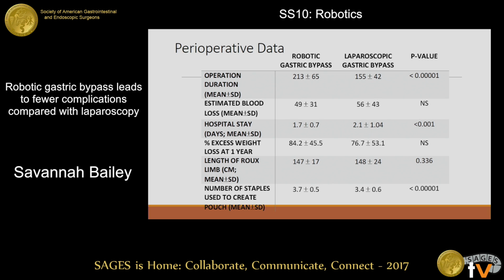The perioperative data, the big thing to highlight from here is the operation duration, which we found in the robotic group was about an hour longer than in the laparoscopic group, which proved to be significant. The estimated blood loss was pretty similar. There was no significant difference there. The length of hospital stay was also pretty similar.